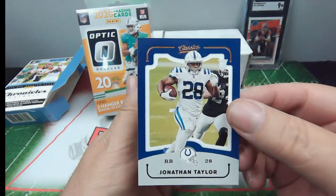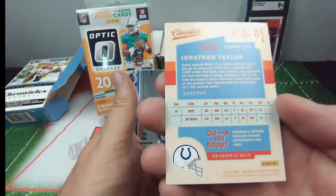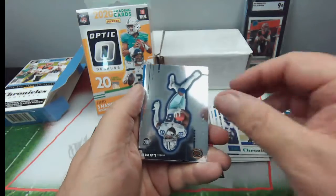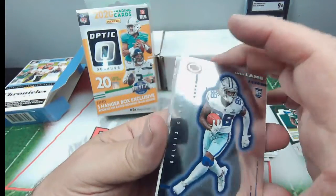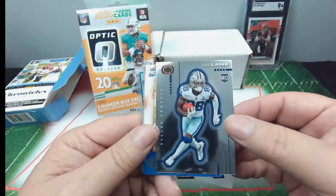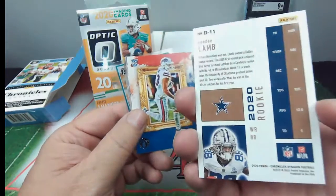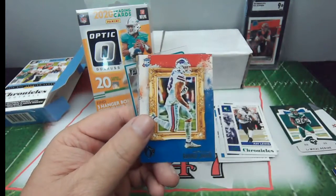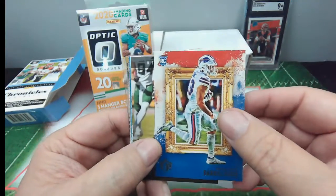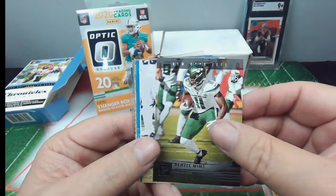And Jonathan Taylor Classics. Like these. We have a Panini Dynagon CeeDee Lamb. Pretty slick. Like these. And Gabriel Davis. Excited to see this kid this year. And Denzel Mims, Panini.